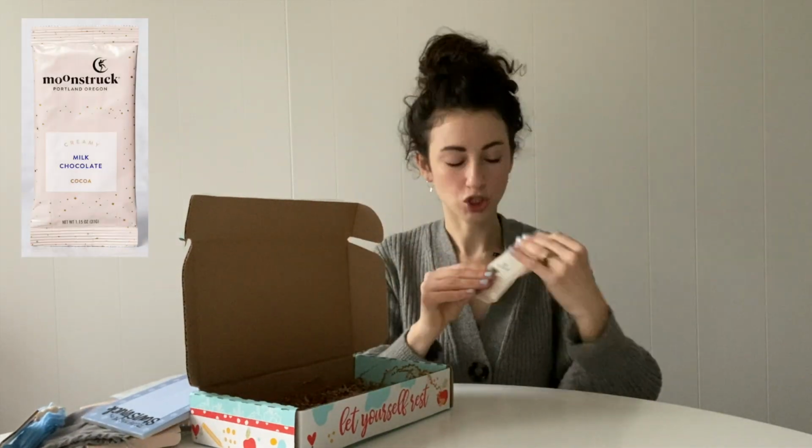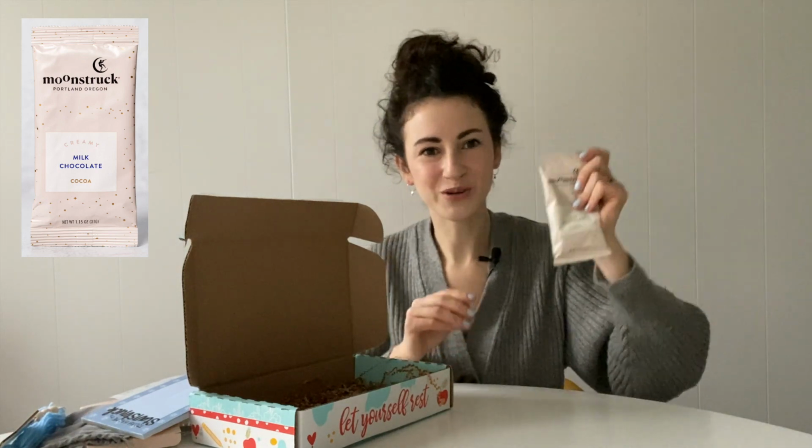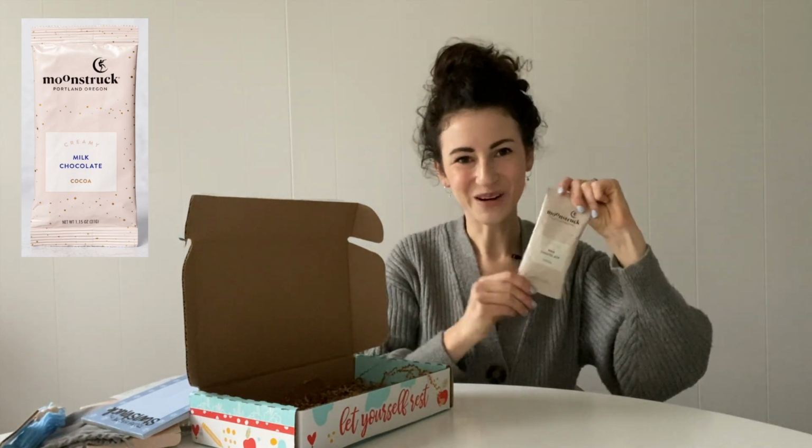Then we have this month's treat. This is creamy milk chocolate cocoa from Moonstruck. Really tasty and perfect for winter.